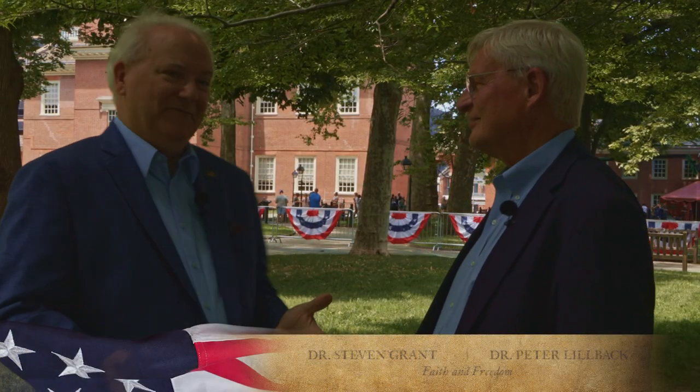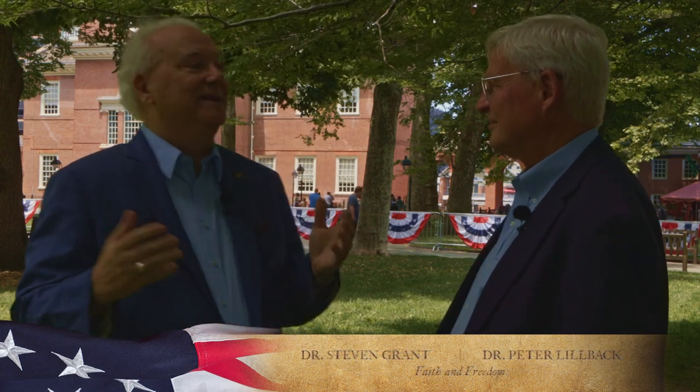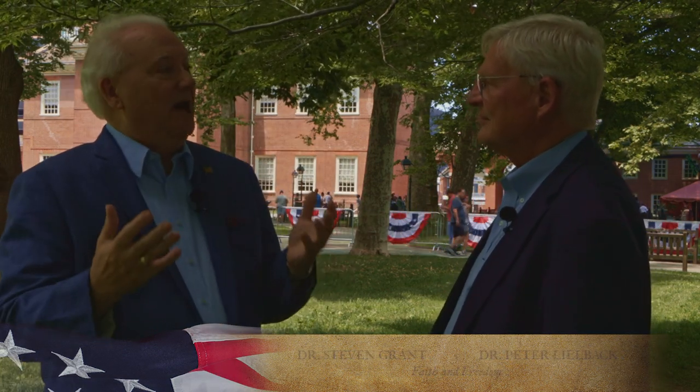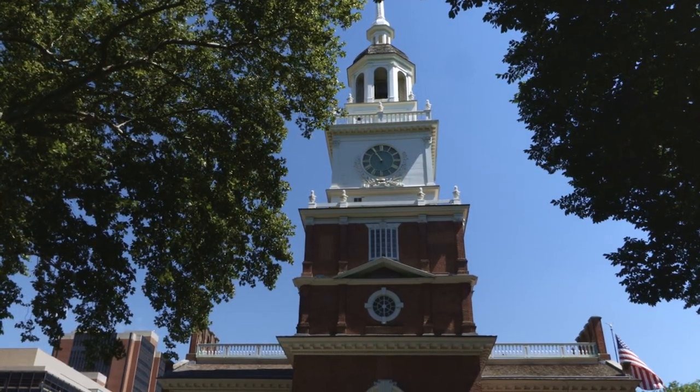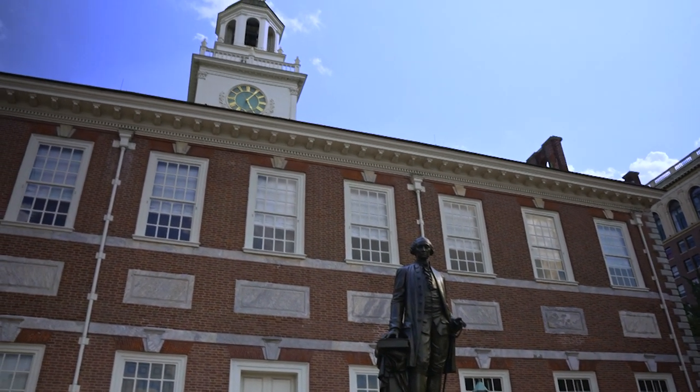The reason why this is one of my favorite places is because we are standing in front of perhaps one of the most iconic images of the American Revolution, and that's Independence Hall. There it is. This is a very, very important building. Why is this building so important? What was accomplished there?